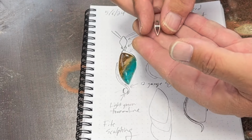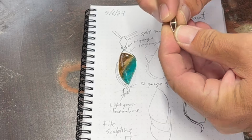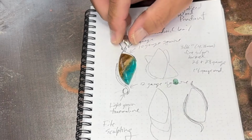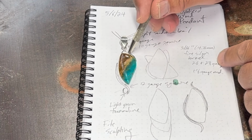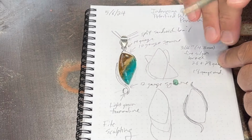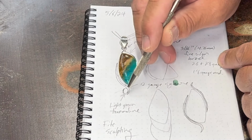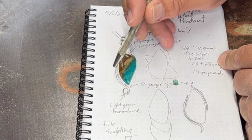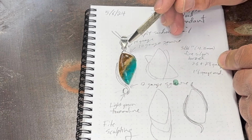It's a bail that has two holes. It's kind of football shaped from the side, kind of football shaped from the front actually, but that's going to go right there. I think I'm going to use 10 gauge square here, and I'm going to do a little bit of sculpting with the file. Same with this. This is going to be 12 though, so it's a little bit smaller. And I'm going to attach it maybe with some little pieces of 14 gauge square. Not sure. Maybe even 16 gauge square.